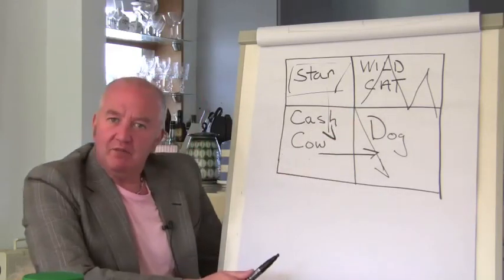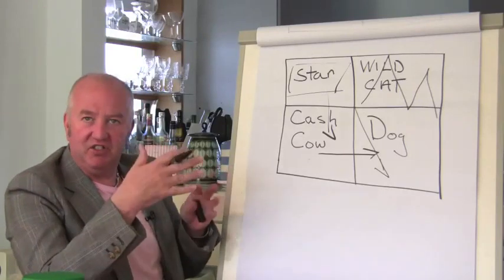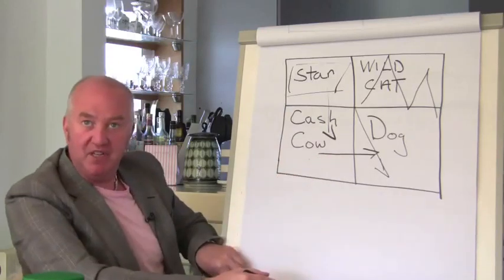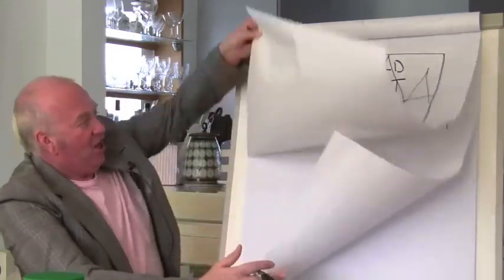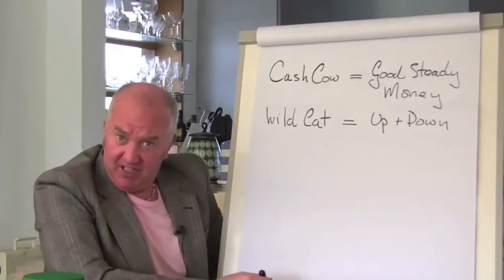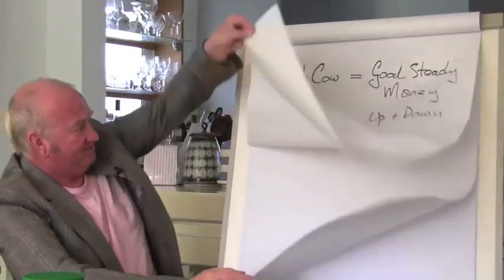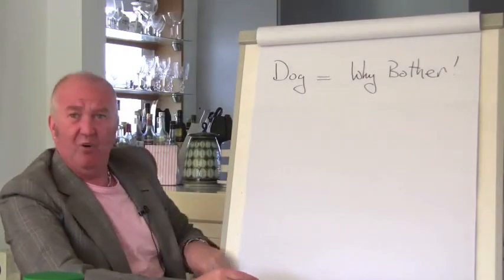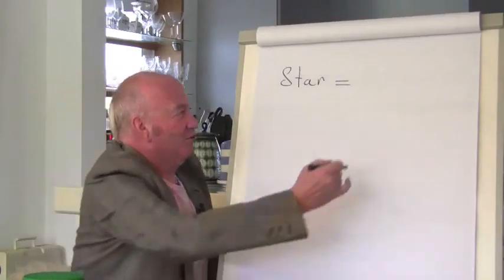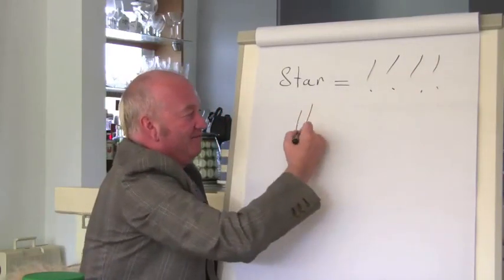Where does that leave the wildcat? Well, the wildcat's very simple. It's one of those things you just can't tell. It could be a star, it could be a cash cow, it might be a dog. That's life. So to sum up, cash cow equals good steady money. Wildcat equals up and down. Dog, why bother? And finally, star equals ta-ra! That is heaven.